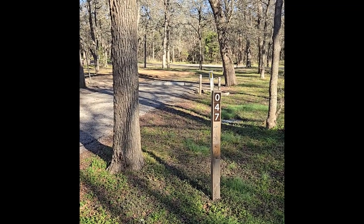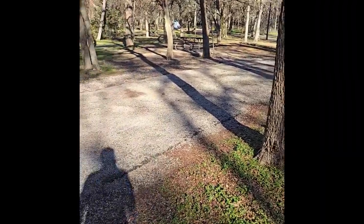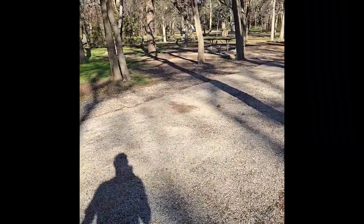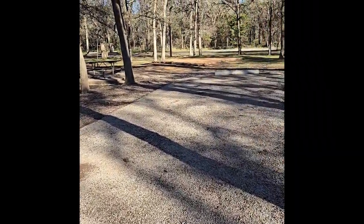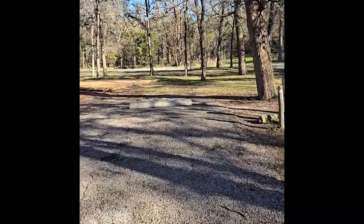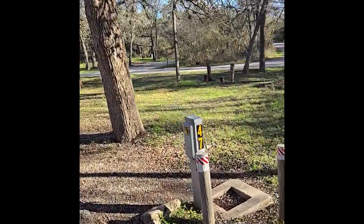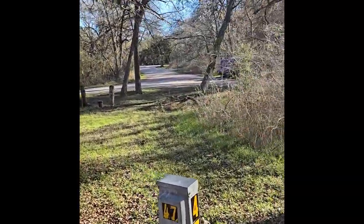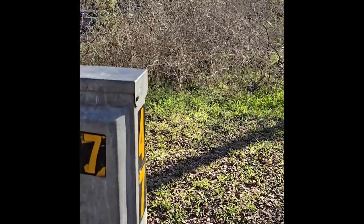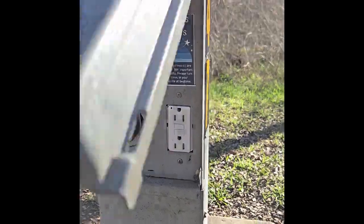Okay, I want to do a little site review here on number 47. These sites are not real wide. You're going to have to do some leveling. Asphalt, water, no sewer. Sewer, you got to use the dump stations. 30 amp.